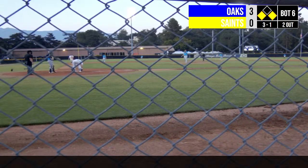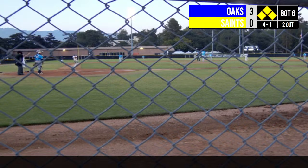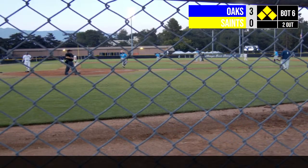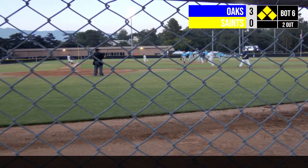Fastball outside, and that'll load the bases. So the Saints now have the tying runs on base. Brings up Trotter and Wright, and Solis will go back out to the mound. That's going to be it for Luke Caceres. So Caceres goes an inning and 2/3, and we will have a pitching change here. We will step aside for the moment.